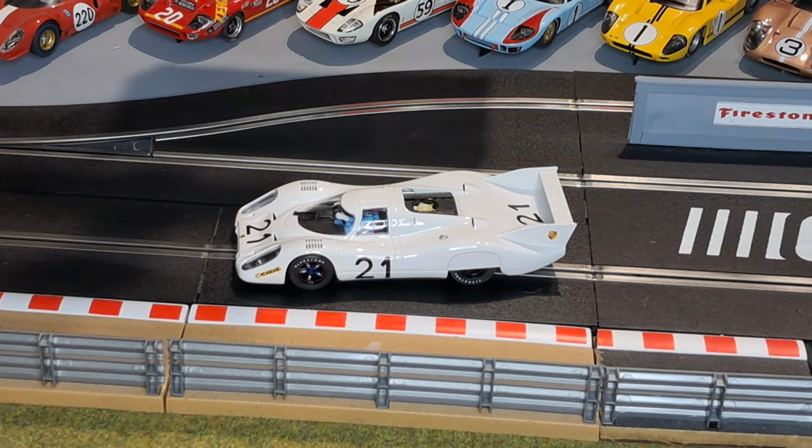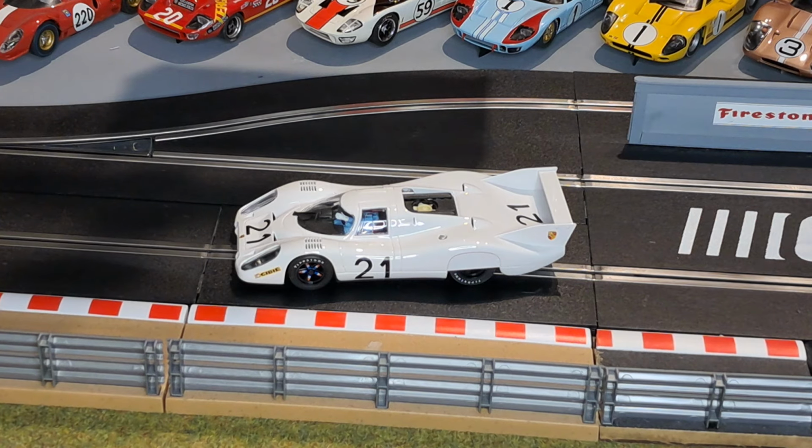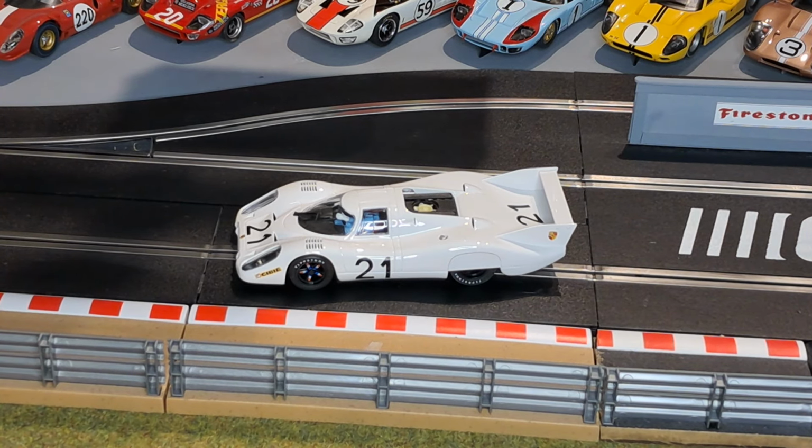And for anyone who doesn't know, 917K, the K stands for Kurzheck, which is short rear, and Langheck is long rear, as it's a long reared car.